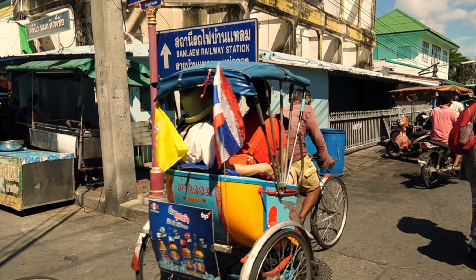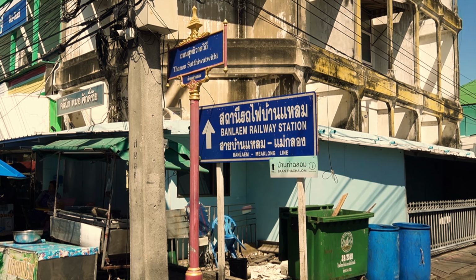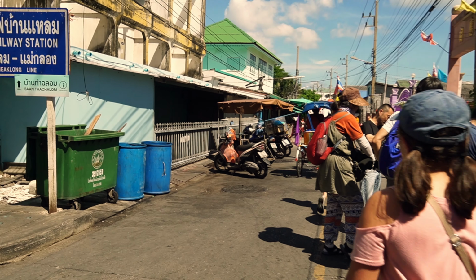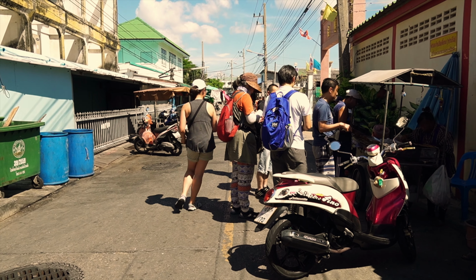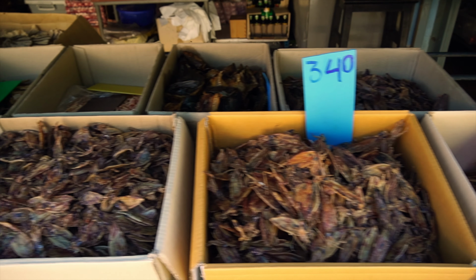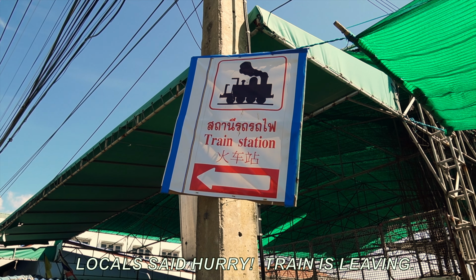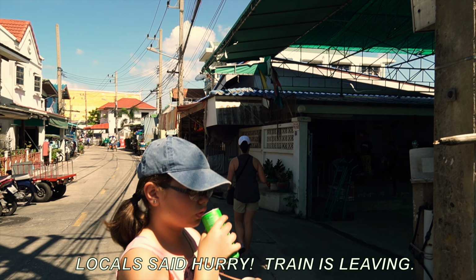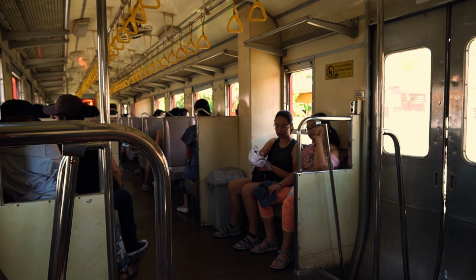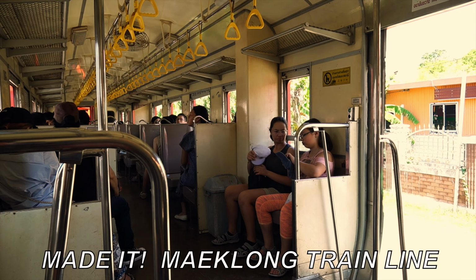After crossing the river, we saw a sign for the Ban Lam station. There are rickshaws waiting to take you there, and it probably would have been a good idea to take them. It's not that far, but we dawdled a bit and bought drinks and talked to vendors. Good thing locals told us to go quickly, as the train was gonna leave. After running the rest of the way, one of the workers held the train so we could get on.